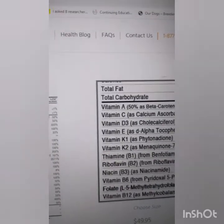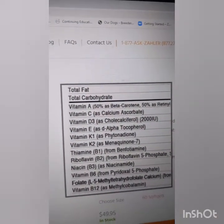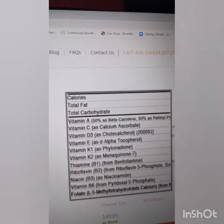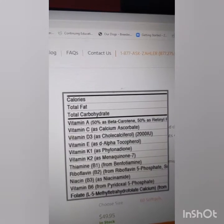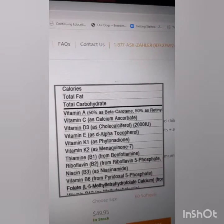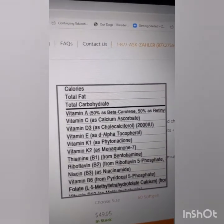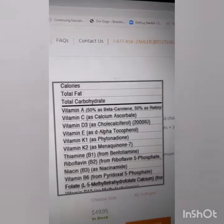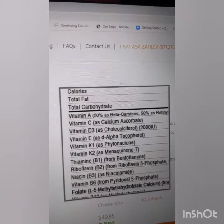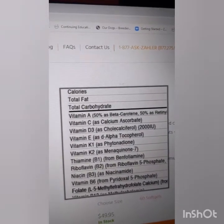So let's keep going. Next, we have vitamin C as calcium ascorbate. So this means that it's ascorbic acid bound to calcium, so a mineral. This type is usually utilized oftentimes when someone has a gut problem or their gut is more sensitive. So this type of ascorbic acid is better utilized by these kinds of people. I personally, as you know, I'm not a big fan of ascorbic acid.